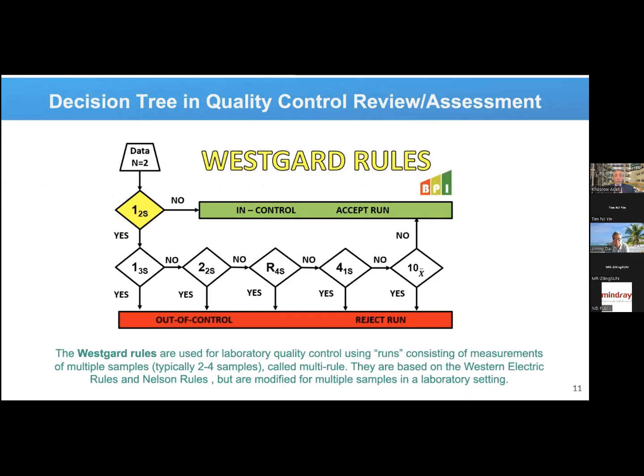This is an older decision tree, but it's still quite widely used in quality control review and assessment, where you usually perform 2 levels of quality control, sometimes 3 levels, and you look at what rule has been met. If you have passed the 2S rule, you can accept your run and release your results.